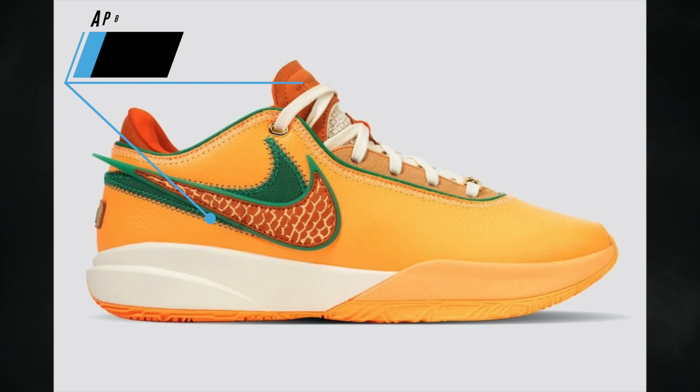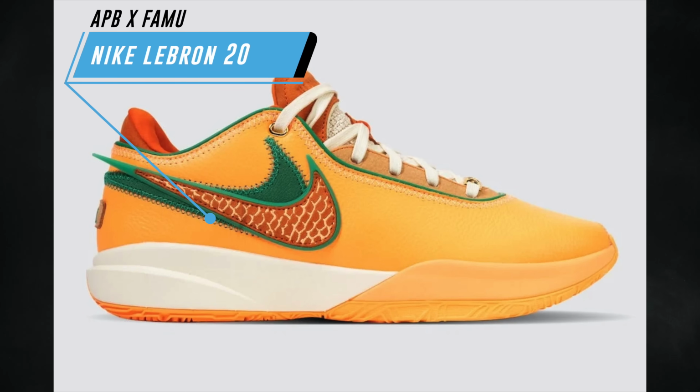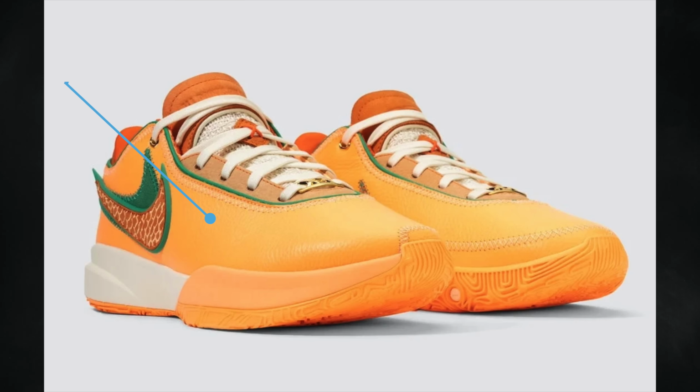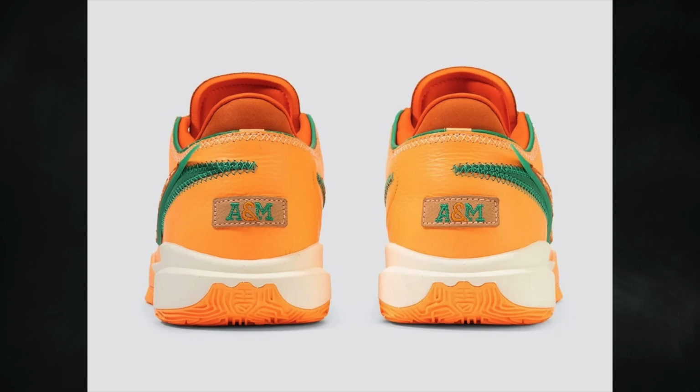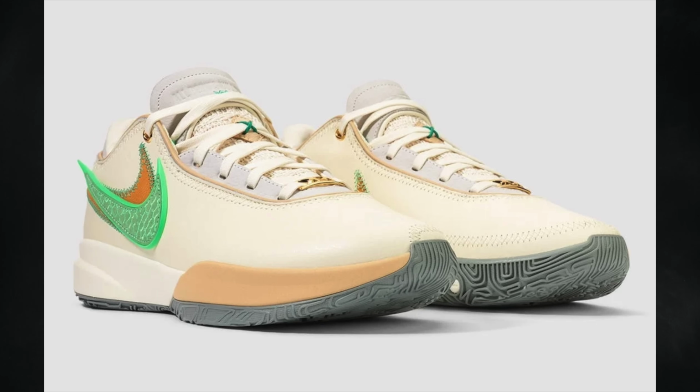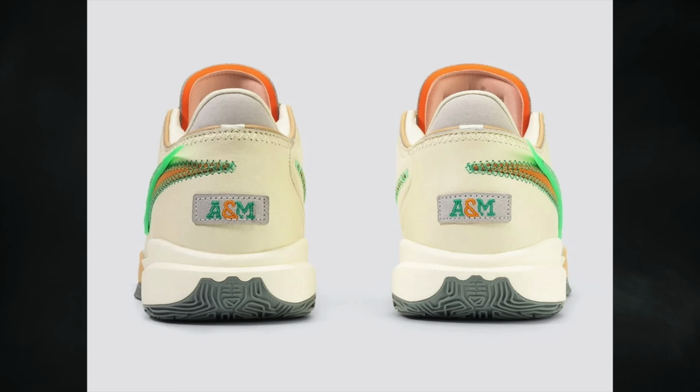Recently released in stores, the APB Nike LeBron 20 FAMU in two colorways will debut online, so if you're out of town, you'll be able to purchase. So there are two colorways. One comes dressed in peach cream, safety orange, stadium green, coconut milk, and black. And the second features coconut milk, electric algae, vivid orange, sesame, mica green, and phantom. So both will debut on June 2nd via APB, and the retail price is $200 each.